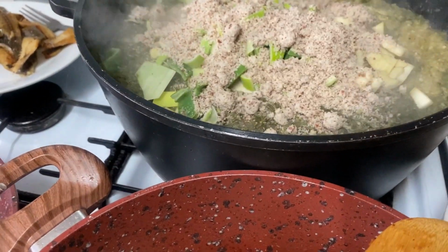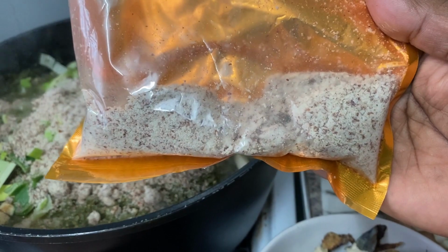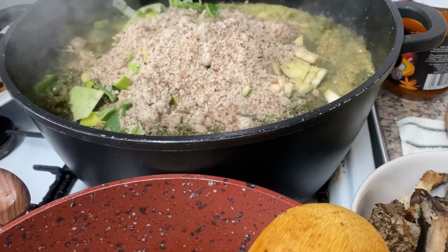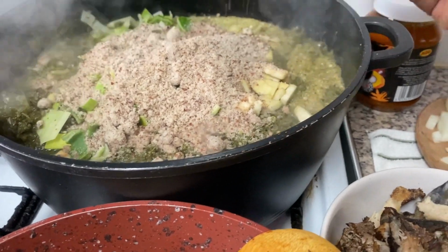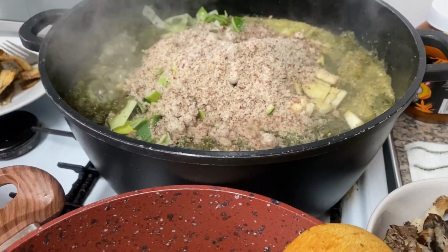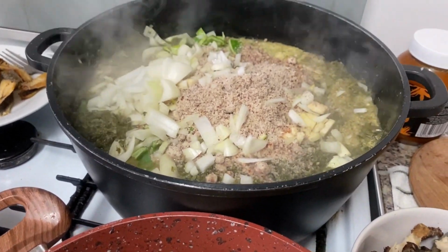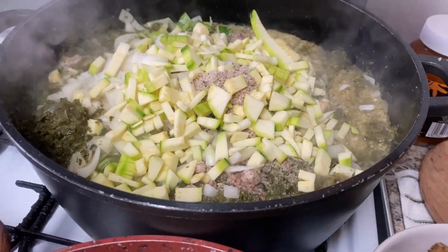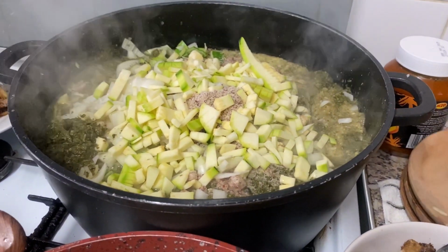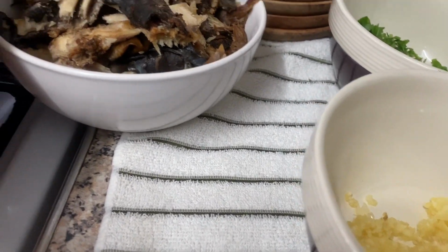Peanut powder. I don't want too much, but I think it's enough. I left some. Now onions. I already put onion when I blended the one I put before, but because I would like some chunky bits, that is why I left the chunky bits to put in after. The celery and the garlic we go after.